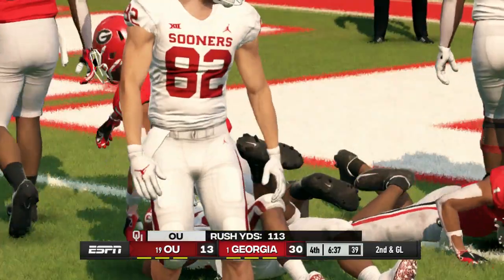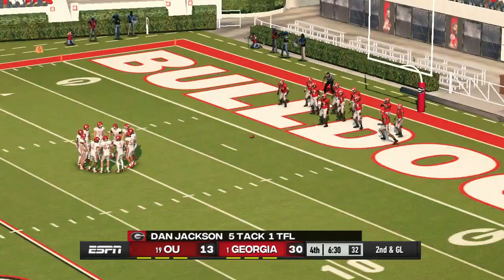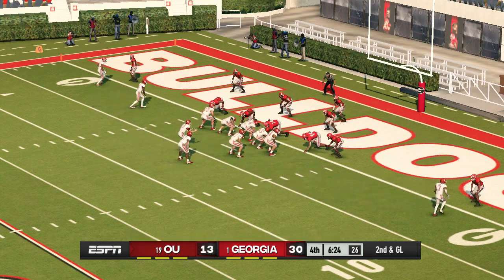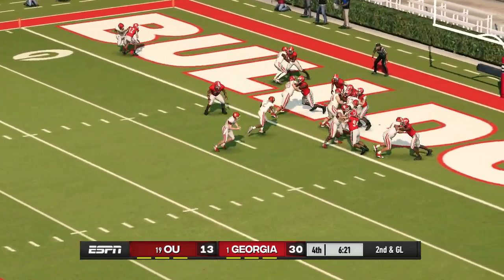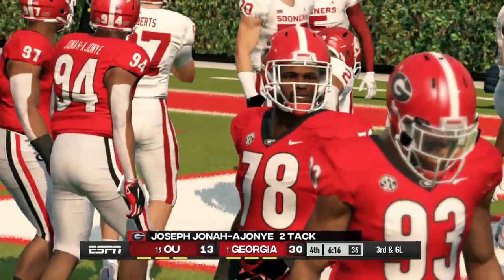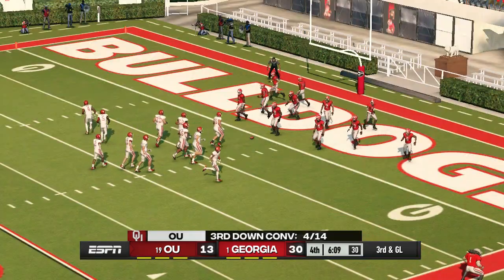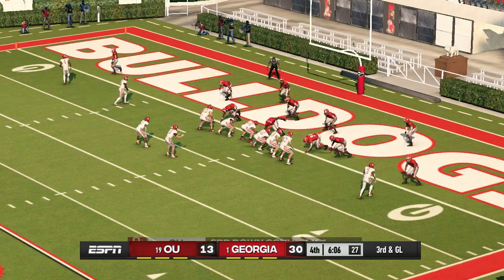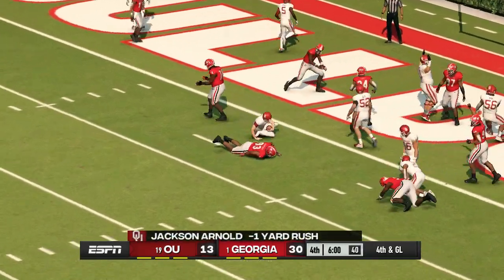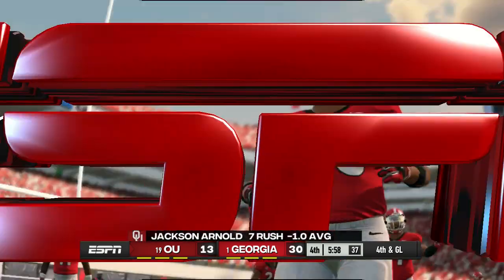Nice run, and he's brought down. That brings up second and goal. 13th play of the drive coming up. And they make the stop just outside the goal line. From the 1 yard line, third down. That was just smash-mouth, helmet-to-chin football by the defensive line there. They dominated the point of attack.